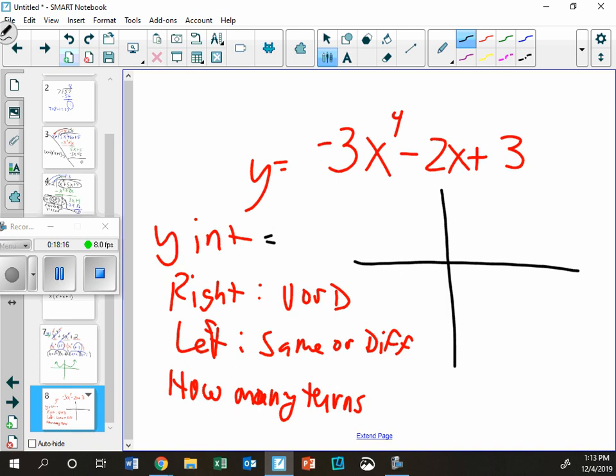But why? What's the actual saying then? The y-intercept is where x equals 0. So that's 0, that's 0, so that's all gone. And so y equals 3. Yes, it has to hit like there. It's at 3. It's a y-intercept, so x is 0. So I'm going to say 0 comma 3.